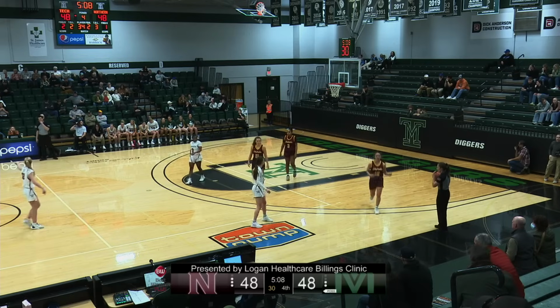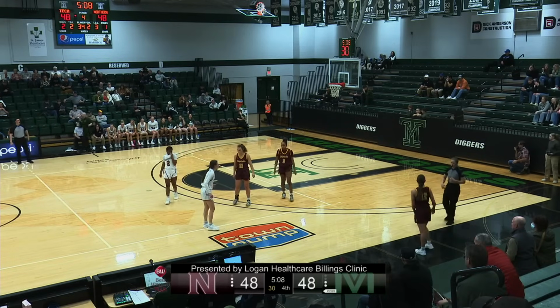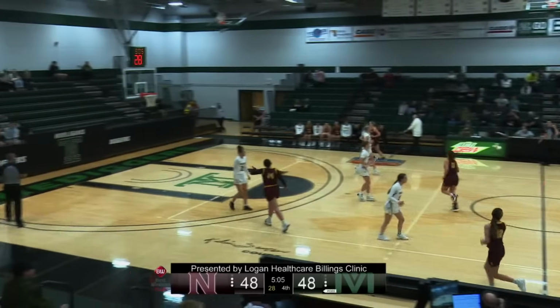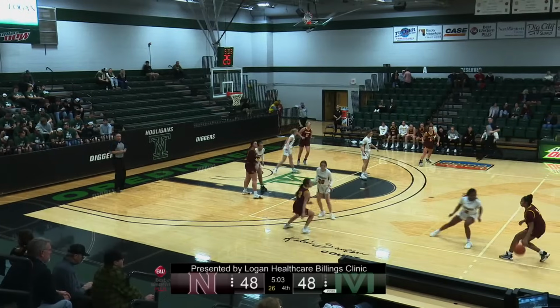As trying to get something moving on the offensive side. We heated up through the middle 2 quarters, and then we have cooled off again. The Digs shooting 20% here in the 4th. Northern shooting 33% in the 4th.